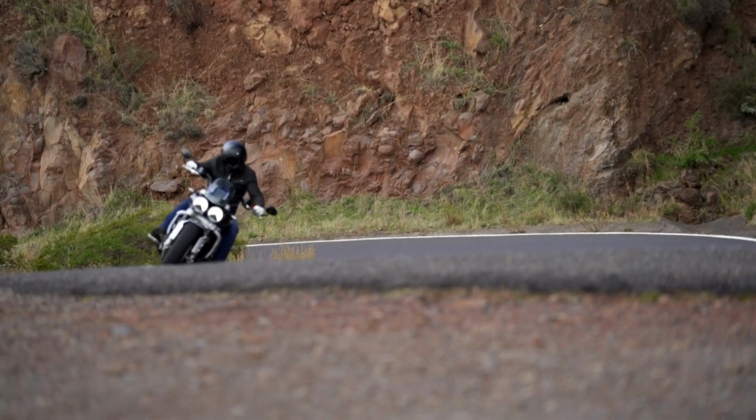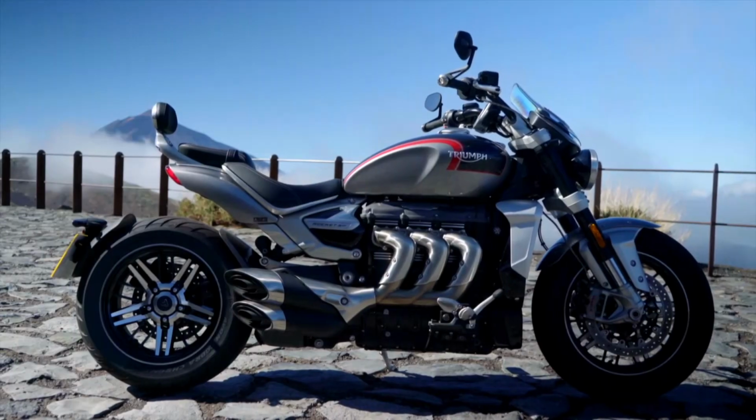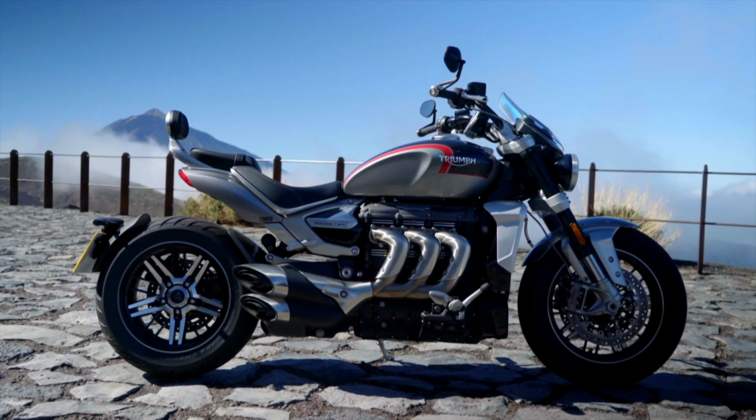Granted, there's a little sissy bar out the back on the GT, and your pillion would need to be brave, fairly small, but they would be comfortable. It's just a better bike for me. That's the one that I'd go for.